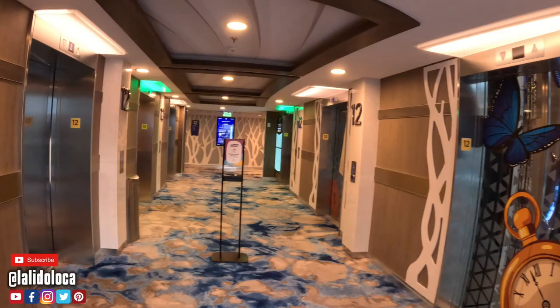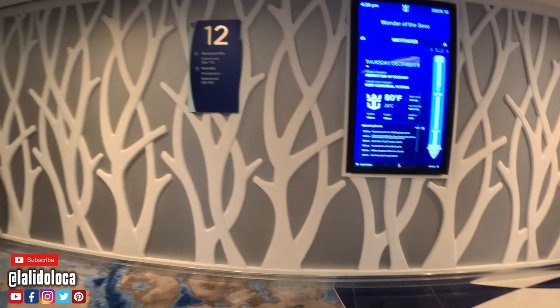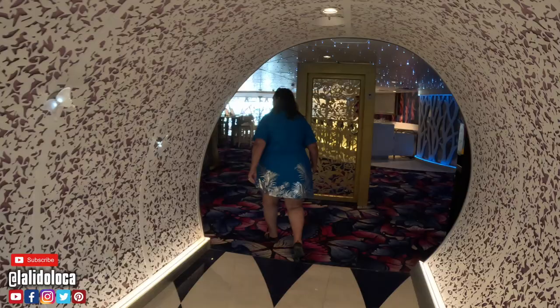Clean your hands continues to be a big theme on cruise ships. And these elevators work basically the same as other elevators. One ding is up and two dings is down. And this is the entrance to Wonderland. Very nice theming here. See if we can take a peek in here. Look at this. Just take a quick look.